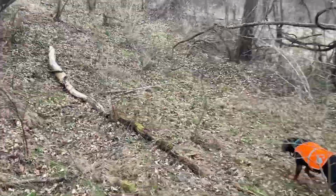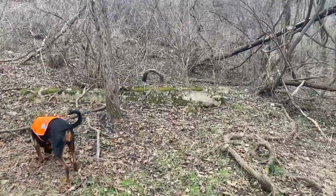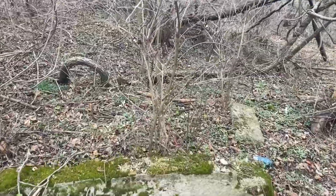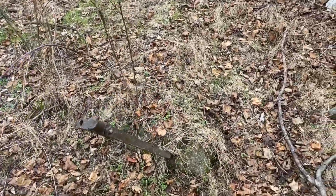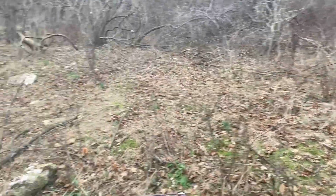More concrete slabs. Yeah, up here some more concrete slab. Like I said, at one time some type of structure was up here. There's a metal bar. Yeah, something was back here.